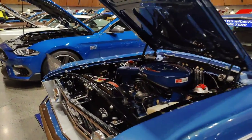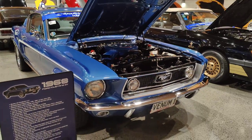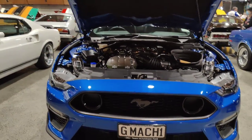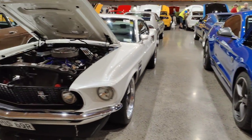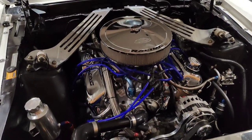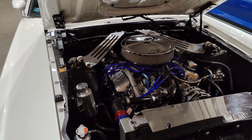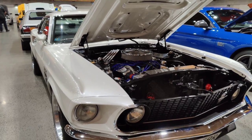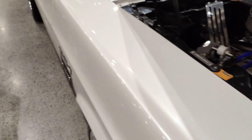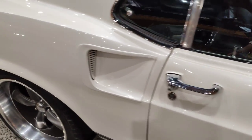And then a 68 302 fastback. Very nice. A Mach 1 here. A 351 69 fastback. All polished up. Very cool. Wow. Polished with white exteriors. Just amazing. And this is actually a pearl white. I don't know if you can catch it, but it's wonderful. It's a pearl white.